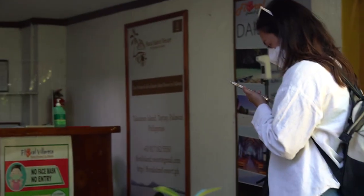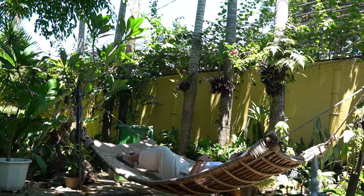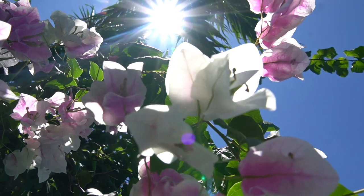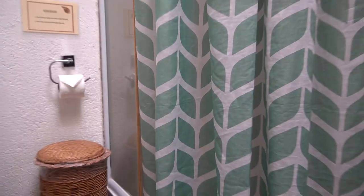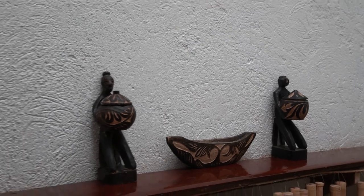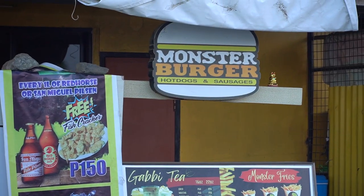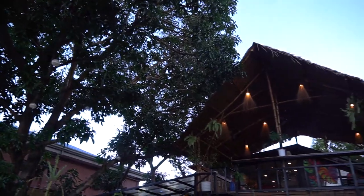We stayed in Floral Villarosa Hotel, which is just 1 kilometer away from Puerto Princesa International Airport. It is also close to great shopping choices like Robinson's Place Mall Palawan, Asiano Arts and Crafts, and many more. I suggest you book the earliest flight so you can explore the beautiful city of Puerto Princesa.